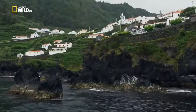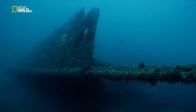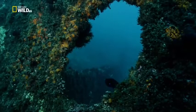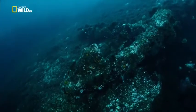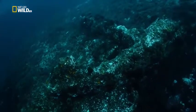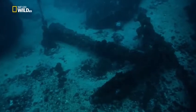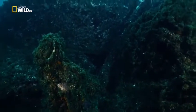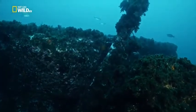Beneath these waters is the strangest, most dangerous place on the Azores. They call it the Anchor Graveyard. Scores of great iron anchors lying on the seabed. When an Atlantic storm hit, the only way to save your ship from the rocks was to cut the anchor rope fast and dash for the open sea. The iron left behind has become a rusting reef for a multitude of creatures.